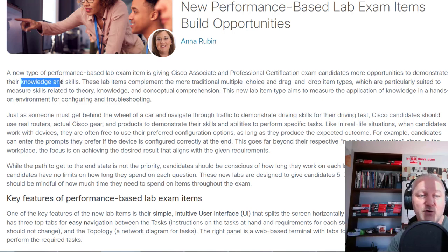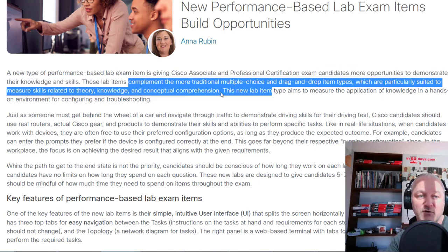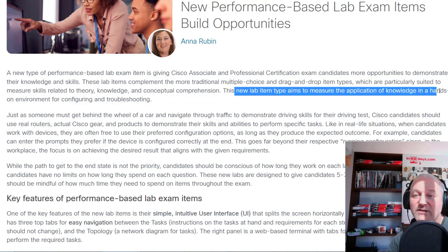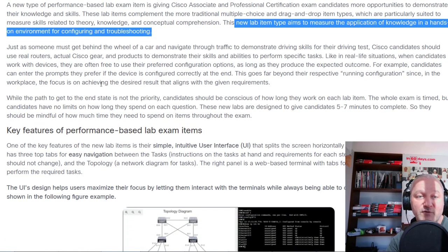So you need to demonstrate your knowledge and skills. These complement the more traditional multiple choice and drag and drop, so that can be included in your questions. So this aims to measure your application of your knowledge in a hands-on environment. You're doing configuring and troubleshooting.